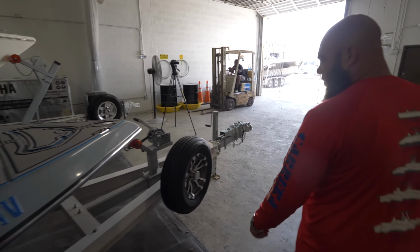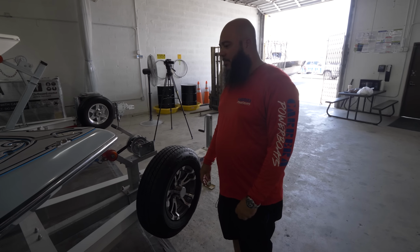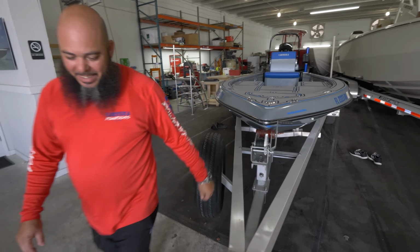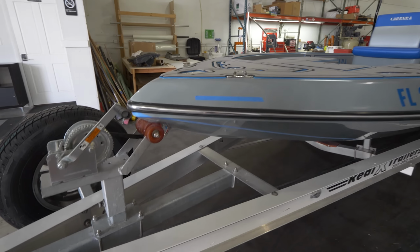Mind you, I saw that it was scratched up. That was my fault. Yeah, there's a few scratches, going to the rocks the other day when we went fishing. But like I always say, it'll buff out. Oh, I have to edit this video after the customer sees the boat. He's gonna be like, my boat!